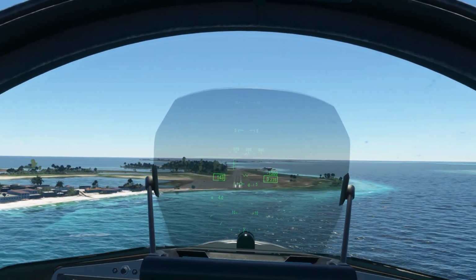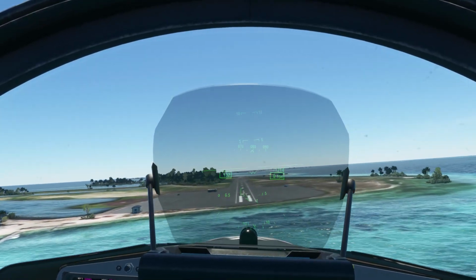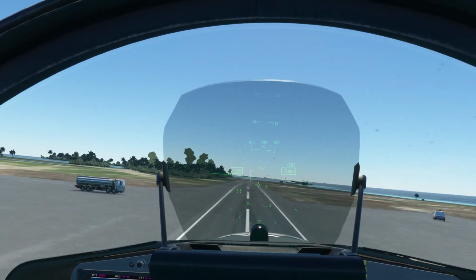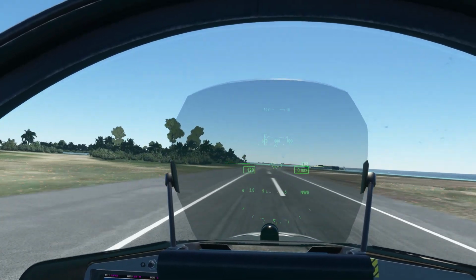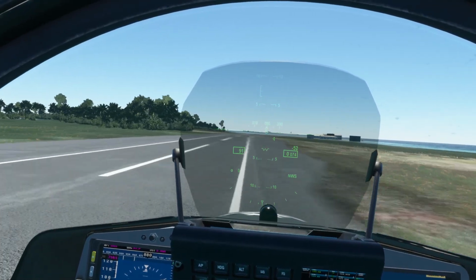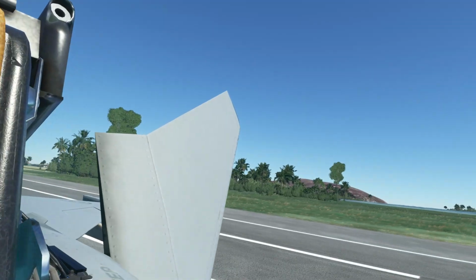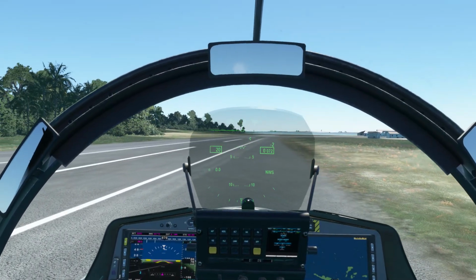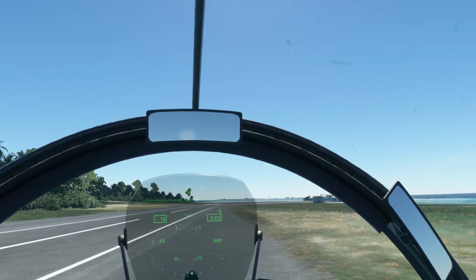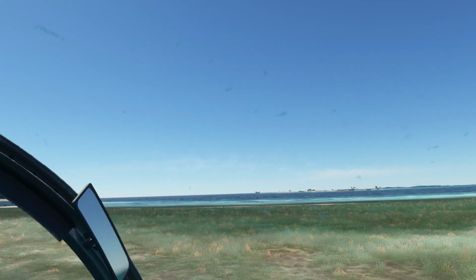Kind of fly it all the way down, I guess. Brake out. Brake in. Not that good. Anyway, down we go. Reverse thrust on two wheels, or out of three, yep. And we've stopped. Whew. Well, fun and games. It's certainly an enjoyable process.